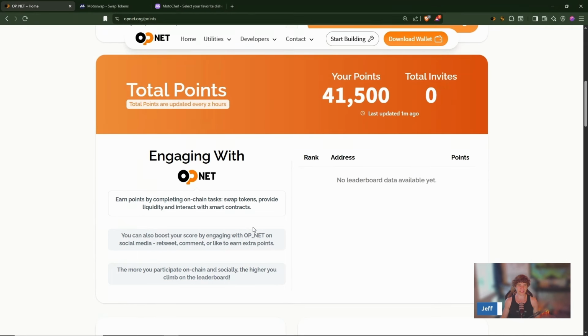Now, OpNet is an incentivized testnet. I don't know what their plans are for the token yet, so you do earn points, so that's good to know.